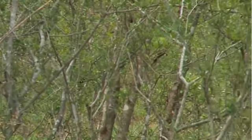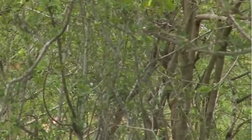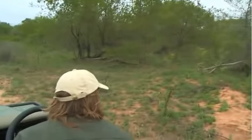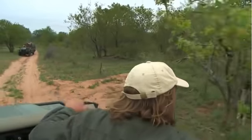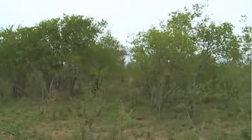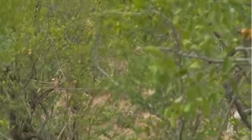So just to keep you guys updated, also the wild dogs have been found to the east of us, outside of our traverse zone, unfortunately. But the great thing about wild dogs is they can change their direction very quickly and they cover huge distance. She's just climbed up to the top of that termite mound. There we go. Using the height to check.